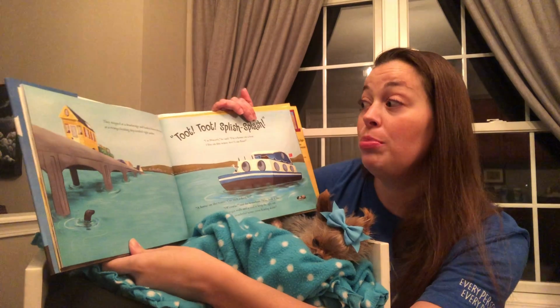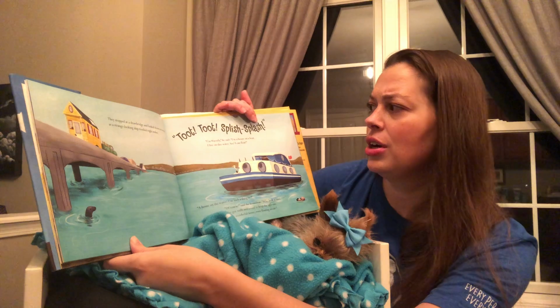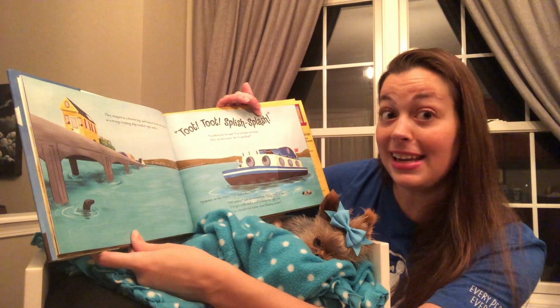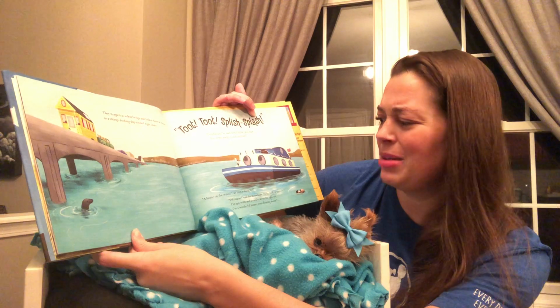They stopped at a drawbridge and looked down in wonder at a strange-looking ship tootled right under. Toot, toot, splish, splash. "I'm Waverly," he said. "I'm a house on a boat. I live on this water. See, I can float." "A home on the water? Can such a thing be?"